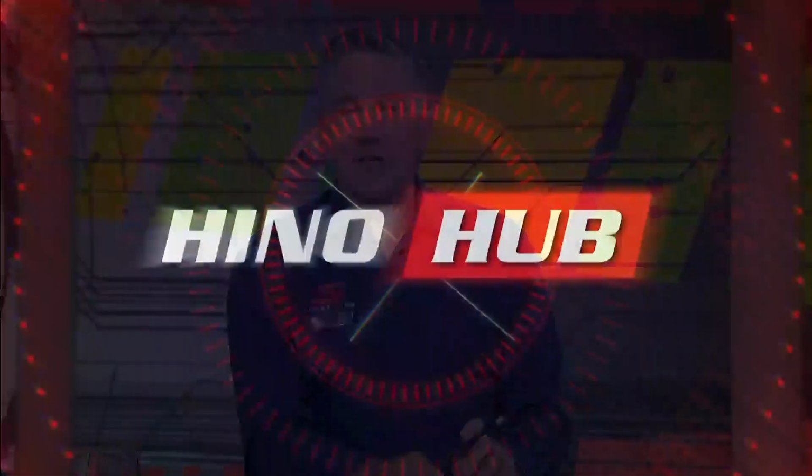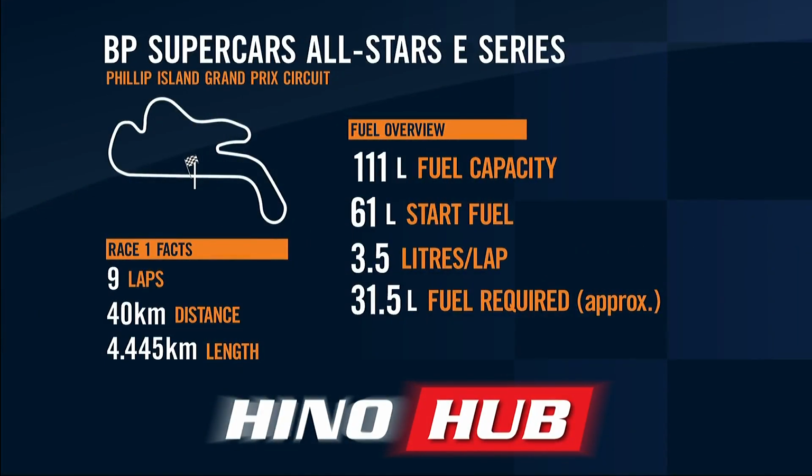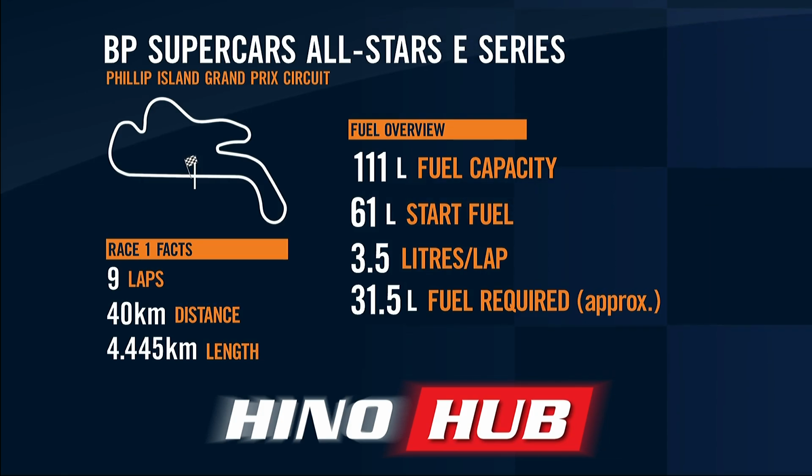Jess, our first Hino Hub of this E-Series, Phillip Island Grand Prix racetrack, as Matty detailed a few moments ago. It is an unbelievable place for us to race. 4.445 kilometres around here and 12 magnificent turns. Race number one of our 10-round series. Our first event is going to be 9 laps, around about 13 minutes of racing, 40 kilometres around here. They'll burn up about 31.5 litres of fuel. They'll start with 61 litres.